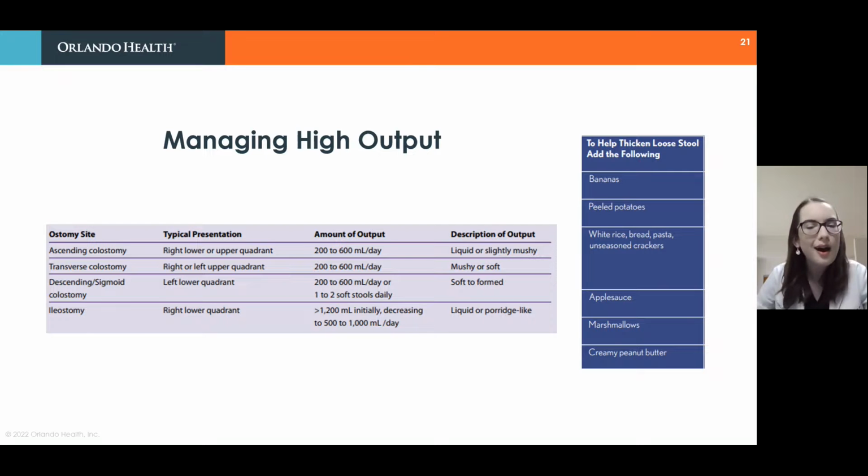Now, what is causing the high output might vary. Sometimes high output can be temporary due to an infection or change in medications, can be due to active inflammatory bowel disease. It can also be due to diet. So communication with your healthcare team to really investigate the root cause of high output and how to best manage that is crucial. Now, a common question that I hear is, well, how do I record output throughout the day? How do I know how much I'm emptying from my bag?